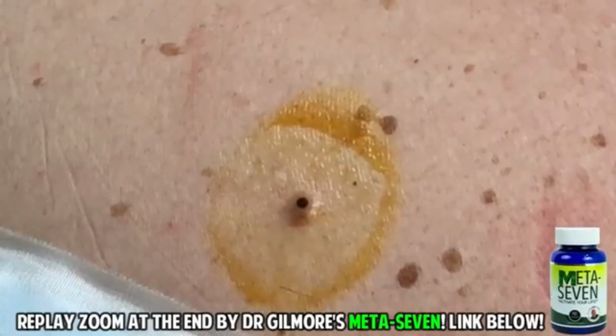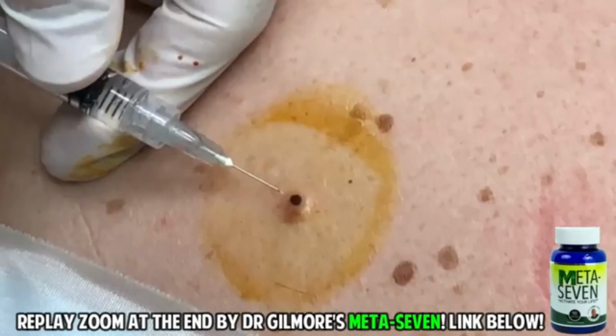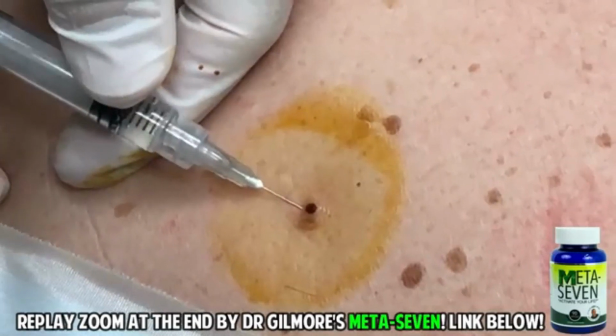Now friend, a little shot I'm going to give you, okay? You're going to feel a stick, sting, and a burn, but it'll be real small. Are you ready? 1, 2, 3, a little stick, sting, and a burn.